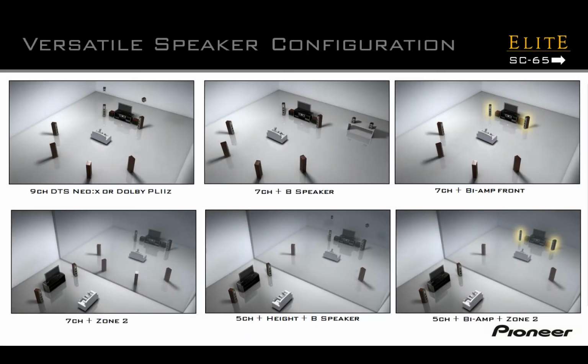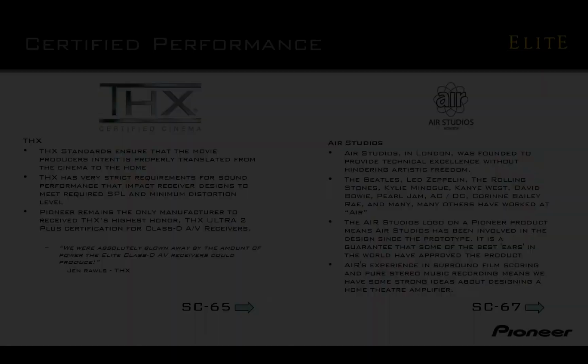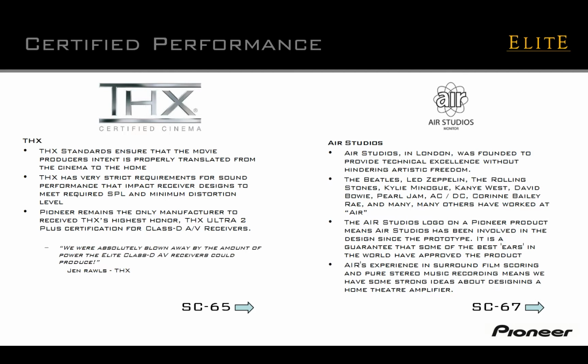SD65 on up, again, lots of different things that you can do with these amplifiers, lots of different power going on here. Certified performance, again, the THX really want to be able to share with the end user the obsession that Pioneer has with the ability to recreate in just about any home theater environment the types of sound pressure levels and frequencies that the director and the composer want you to be able to hear in that home theater. It's not just in that big movie theater, but also in the home theater as well.